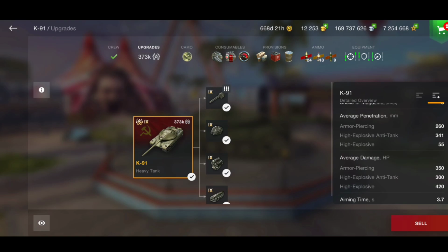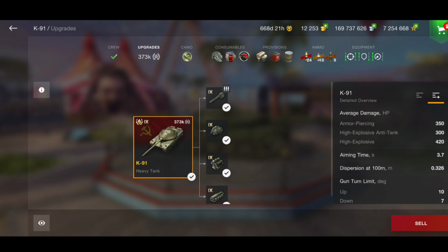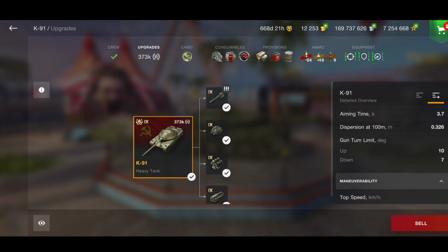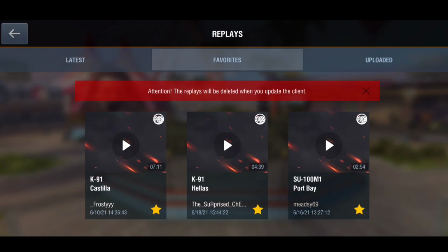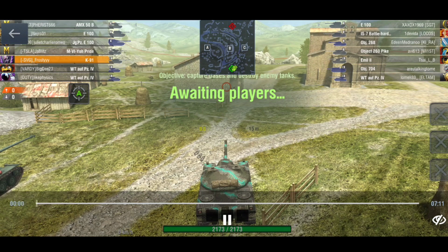350 alpha, where before it did 300, I think, something like that. So it received a massive buff. It really did receive a good buff. Aim time 3.7, not the best, and dispersion 0.326, not the best, but you know, not the worst. And it does have 7 degrees of gun depression, and it goes a nice 40 kilometers an hour as well. So not bad at all. So we're going to watch a couple of games just to show how good the K91 is.